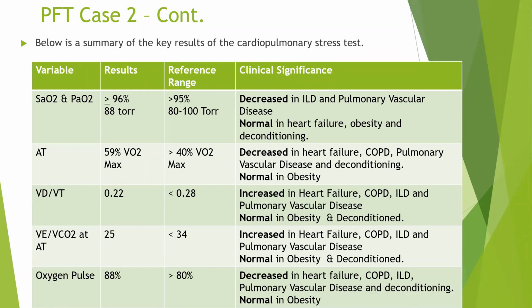Reference ranges are listed here, and the clinical significance. So triangulating the signal, decrease in interstitial lung disease, but here's the deal. They're normal. Okay, just to be clear on this. SaO2, PaO2 are normal. Heart failure, obesity, deconditioning. Okay.